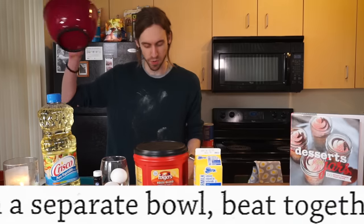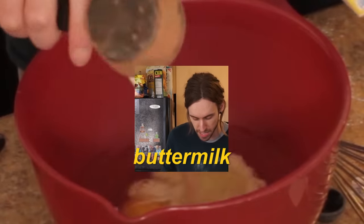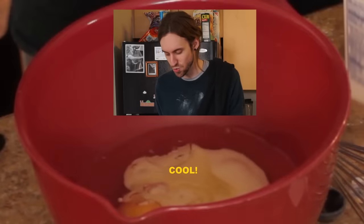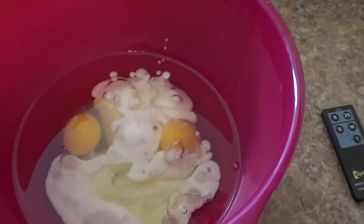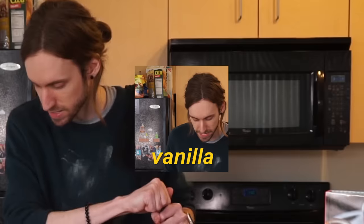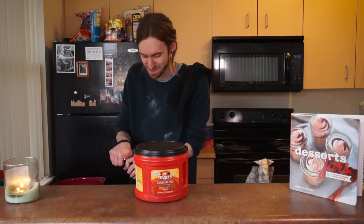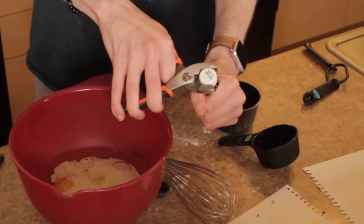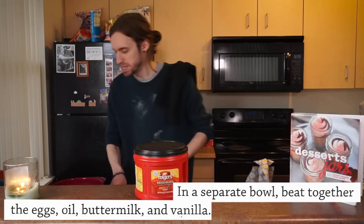In a separate bowl, beat together the eggs, oil, buttermilk. Oh man, that looks cool. I guess because of the oil, the buttermilk doesn't fully spread out and it looks so awesome. Vanilla. I can do that. Can I open it? I can't get a grip. Okay, hold on. Yeah. I'm gonna beat it together.